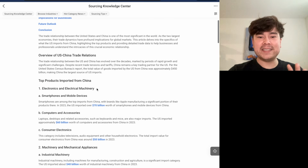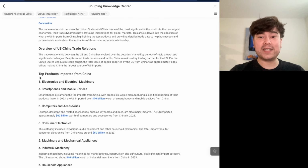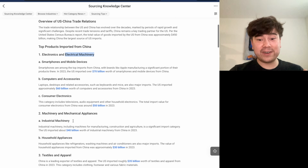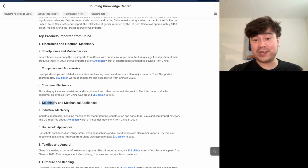Also, when we look at these categories of products that we import from China, a lot of this is electrical machinery and mechanical components and machinery. This is the type of stuff that you need to produce a factory. So if you're thinking like, hey, we'll just start up factories in the United States, well, we import a lot of machinery from China, from Japan, from Germany.